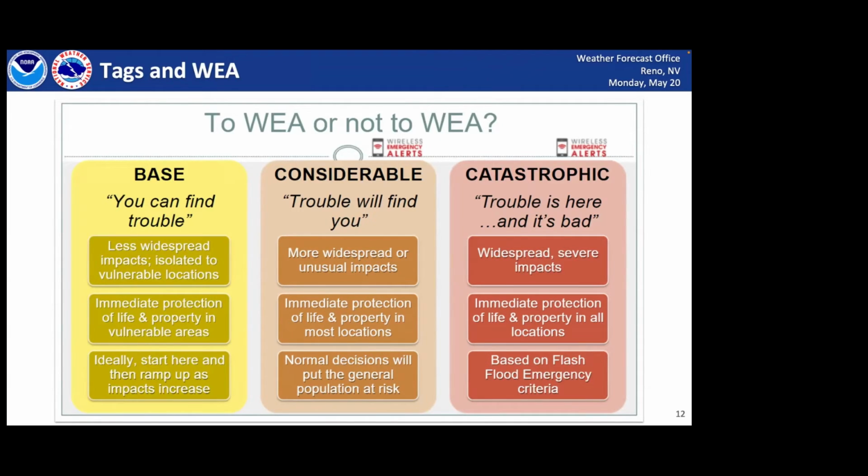So with the base tag, it's generally isolated to vulnerable locations. Most of the warnings you're going to get are going to have a base tag on them. They're not going to be incredibly impactful. If we are looking, again, incredibly heavy amounts of rainfall over an area that's more sensitive, we're probably going to go considerable. We want that to WEA. We want that to trigger on EAS. Now, the catastrophic is your flash flood emergency. Okay, this is like Montecito. So that's going to be saved for the worst of the worst. And we're not going to be putting those out very lightly.